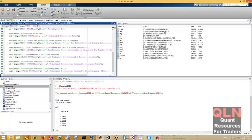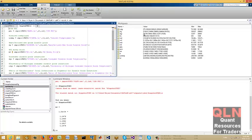I think it's 1, 2, 3, 4, 5. I think it's 5 of each that I'm collecting. Now, let me just show you what I'm doing here. So I am retrieving the last 5. So it's going to go into this.